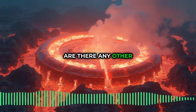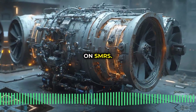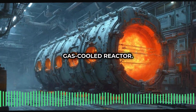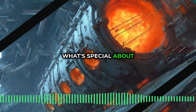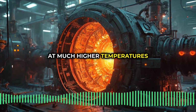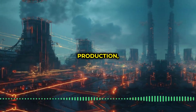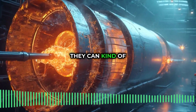That's fascinating. Are there any other companies using this molten salt technology? Not many focusing on SMRs, but there's another player I think is worth mentioning. X-Energy, an American company. They're developing a high-temperature gas-cooled reactor. High-temperature gas-cooled reactor. That's a mouthful. What's special about that design? HTGRs, as they're called. They can operate at much higher temperatures than traditional reactors. This makes them suitable not only for electricity generation, but also for industrial processes like hydrogen production, which we talked about earlier. Ah, so it's like a multi-purpose reactor. Yeah. That can kind of do double duty.